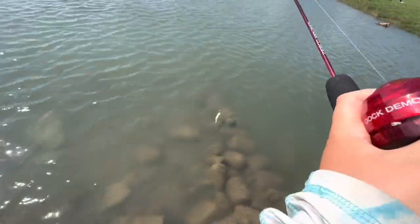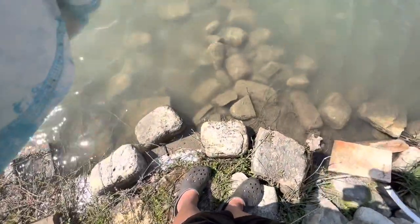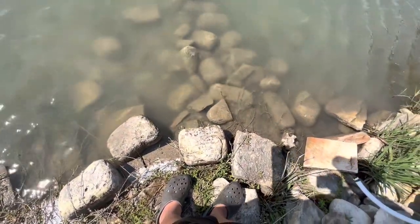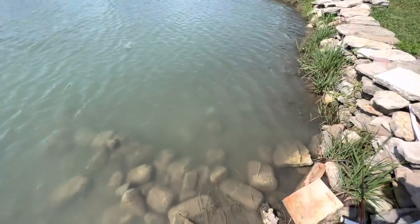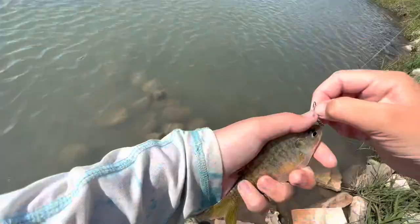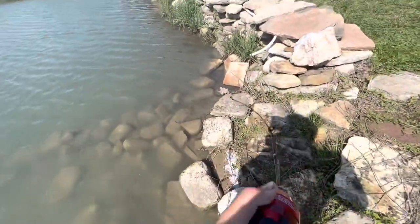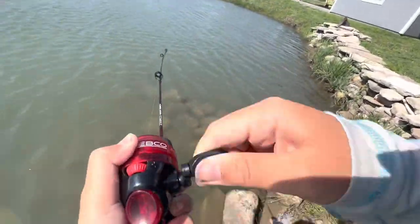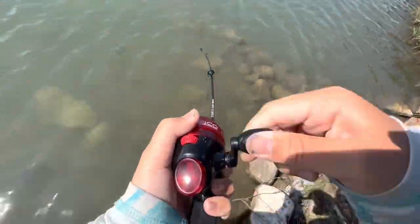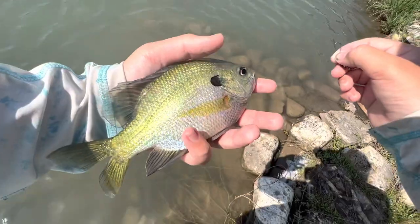Oh, look at that. You guys like microfishing? Oh, no. He's good. Got one. Got a good one. There he is. Oh, got one. There he goes. A bite. Oh, got one. Got one. Oh, I got a big one. Well, bigger. Oh, let's go. Biggest of the day, I think.